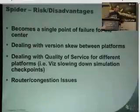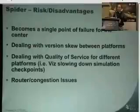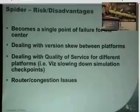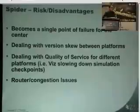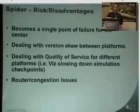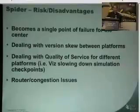And like Livermore said, we'll probably have to break things up across different sets of OSSs so that we have at least some portions that should stay operational. Dealing with version skew between platforms is an issue, especially when we're dealing with the main vendors. We've got to integrate with Cray, so they have their own timeline for their Lustre, so that is an issue. But we're working with Cray on how to get it done.